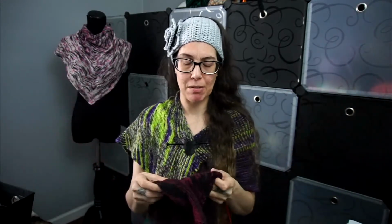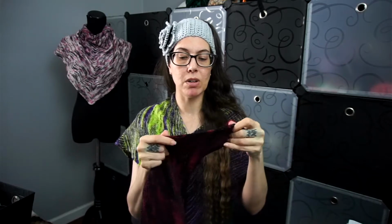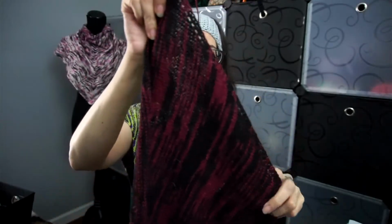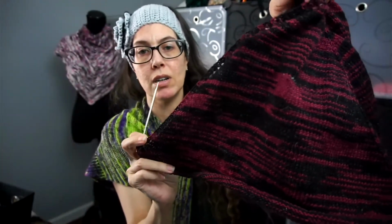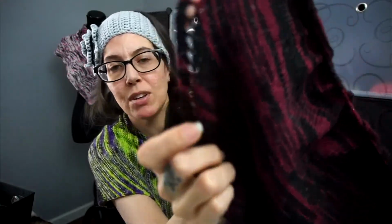So I had to frog a bunch of this because I didn't really make a mistake. What happened was, we know I'm a giant perfectionist, right? And I can't handle my projects not being perfect. So on one of these sides that have the yarn over, I put a yarn over to see if I get more stretch. Remember, because I wasn't too impressed with the stretch I got in the other one. So I'm doing yarn overs to see if we can get more stretch when we block. I'm going to show you how ridiculous I am.